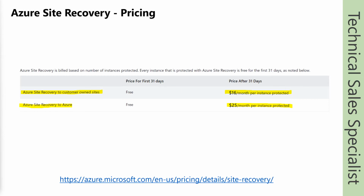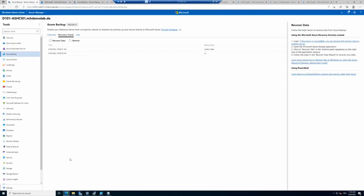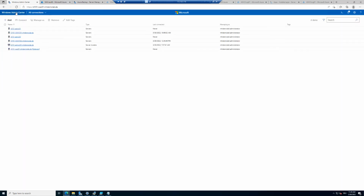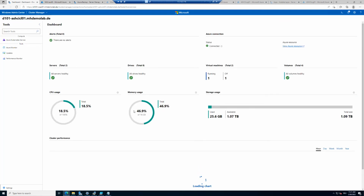So let's have a look at the configuration of the Azure Site Recovery. Azure Site Recovery is one of these great hybrid services we can also address from the cluster level. So I will connect to my Azure Stack HCI cluster. And on this Azure Stack HCI cluster, I will switch to the virtual machines tool.